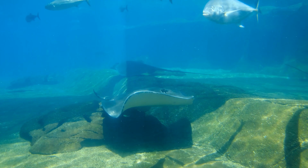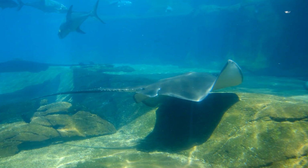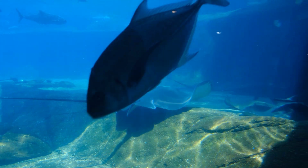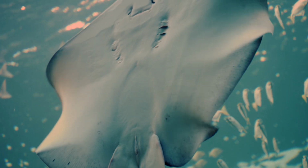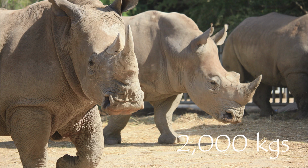Watching them, people often get the misconception of them being not that heavy. After all, how can a sheet-like fish be that heavy? Surprisingly, actually they are. They weigh up to 2 tons. For comparison, that's as much as a white rhino.